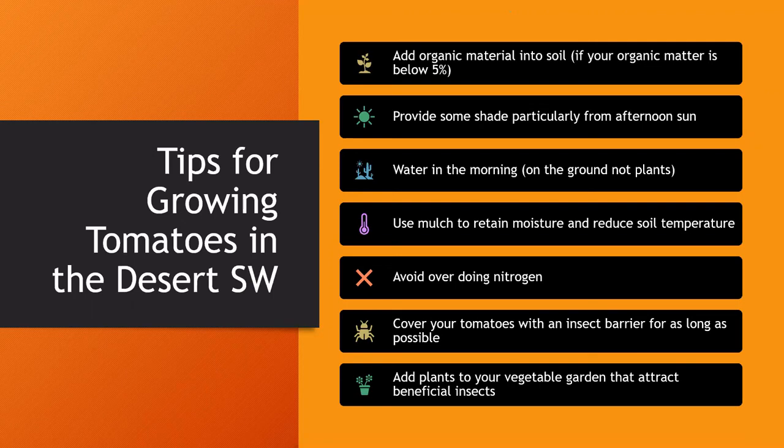I can't tell you how much I think insect barrier helps you to protect your plants. It's really a great way. I mean, the insects are there, they're hard to see. No matter what I do with beneficial insects, I will still always be covering my tomato plants with row cover. And add plants to your vegetable garden that will attract those beneficials. It also adds variety. The one thing you don't want to put in there, I can't even remember what it is. I'll get back to it.